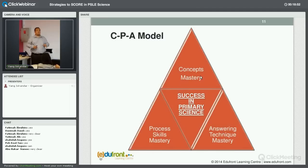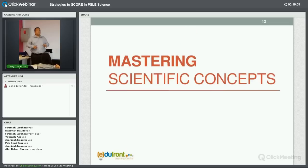But if your child has mastered concepts and is very good in process skills, I would say answering technique would not be an issue. Maybe a few strategies here and there, but this is not a major thing. The main thing is the concepts and the process skills.